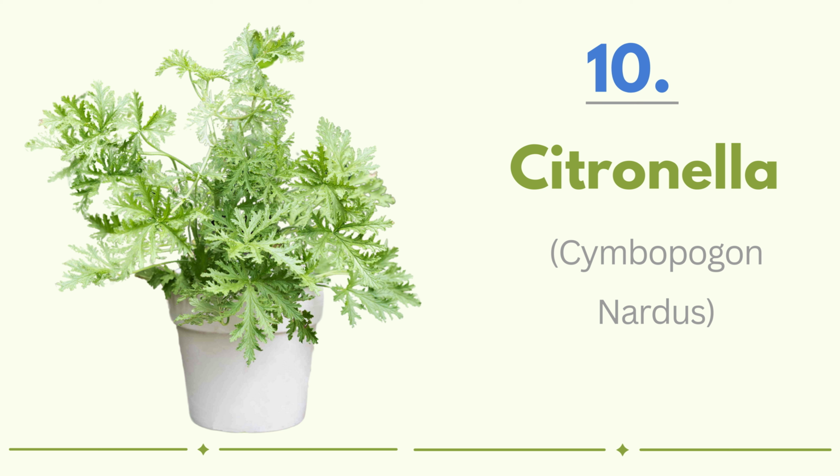Last, but definitely not least, we've got citronella. If that name sounds familiar, it's probably because it's in almost every mosquito repellent out there, and it works just as well against wasps. The strong citrusy smell drives them away like nothing else. I love planting it in big pots around the patio or near outdoor seating areas, especially when we're having BBQs or hanging out at night.